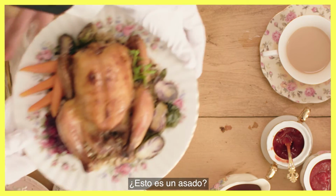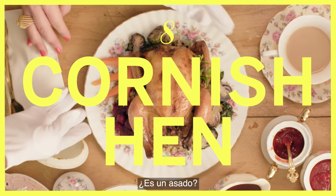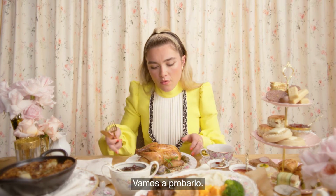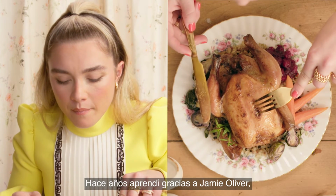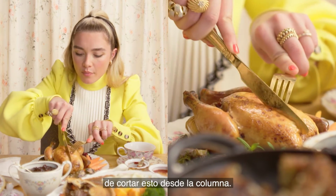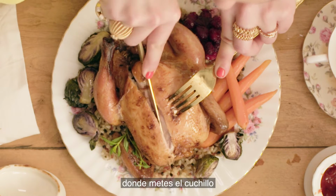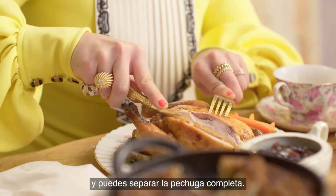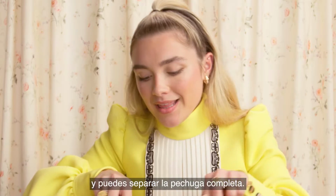Okay. Is this a roast? It is a roast. It's a Cornish hen. I don't think I've had one. Maybe I have. Let's give it a go. I learnt years ago from Jamie Oliver that he has this really clever way of cutting along the backbone, and then there's a little ridge there where you just nestle the knife down, and you essentially can just push the whole breast off. Thanks, Jamie Oliver.